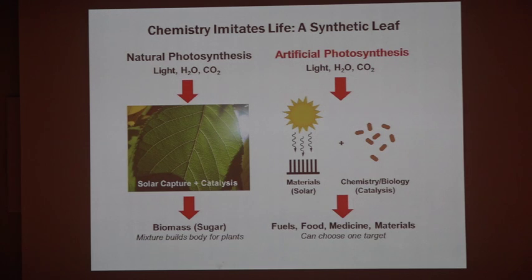But instead of having a leaf, which gives you no choice, a leaf makes its own body, right? And so if we made natural photosynthesis, we'd only be able to replicate the leaf itself. What we want to do is expand the ability of photosynthesis to make not only fuels, but maybe food or medicine or biodegradable types of materials. And so we want to choose which one of these targets we make. Where nature is limited in this beautiful process by making its own body, what we want to do is take this concept and translate it to something that we can use for societal benefits, but using the same ideas, the same starting materials.